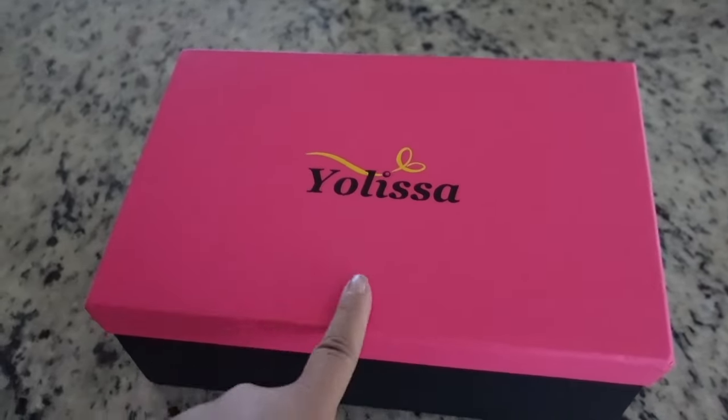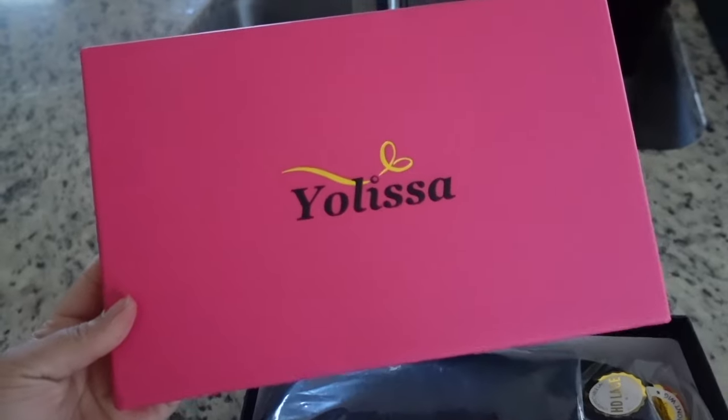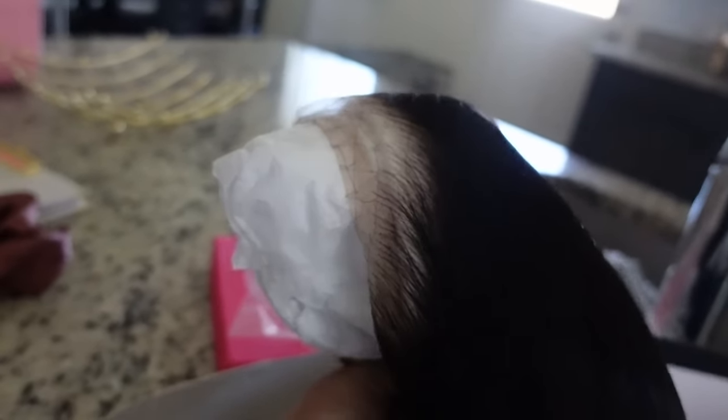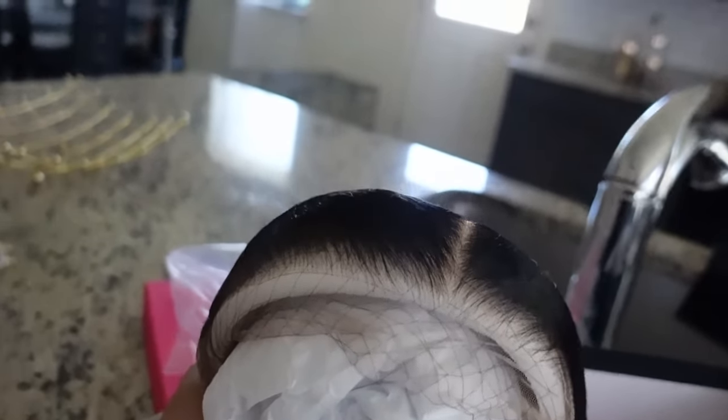Shout out to YOLISSA Hair for sending me this 22-inch body wave wig. I'll wait to install it and see what it's about. This is YOLISSA Hair. Look at it. It's already pre-plucked. So for my girlies that don't really know nothing about wigs, HD lace, you are not going to find this. Make sure you guys shop with them. It's the pre-pluck for me. I'm telling you, it's the pre-pluck. It's hair. I can't wait.